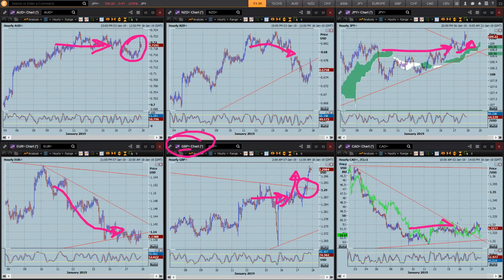Now, dollar CAD, as you can see, is just trading sideways straight through the trend lines. This tells you that all momentum has been sucked out of CAD, but we do have the CAD CPI today. Oil still at $52. So that's where we are at the moment with the chart.